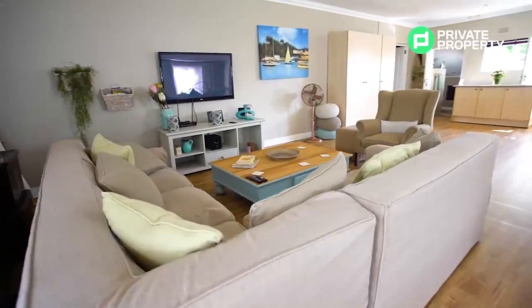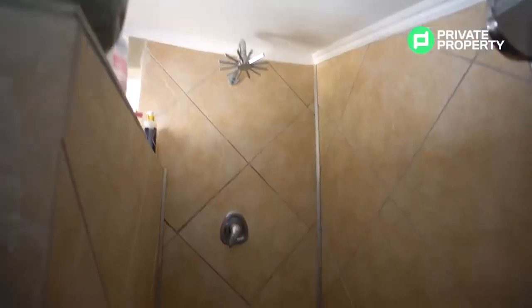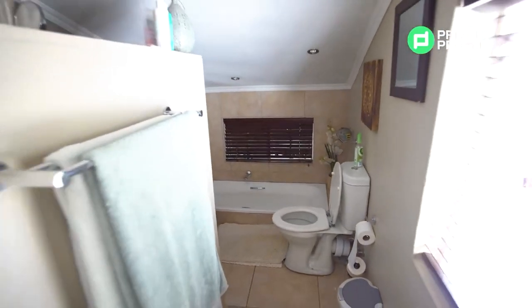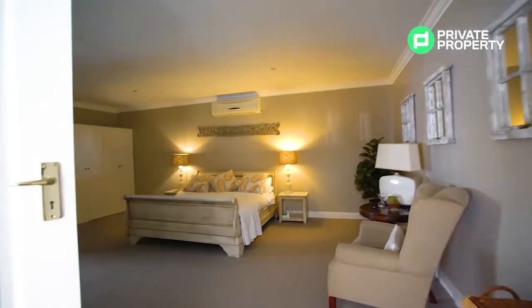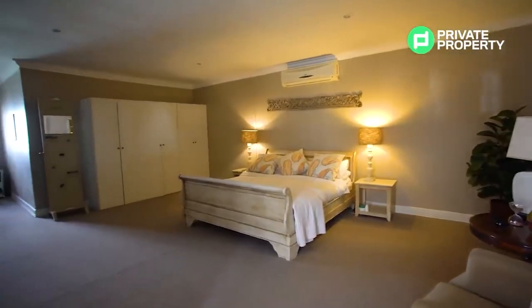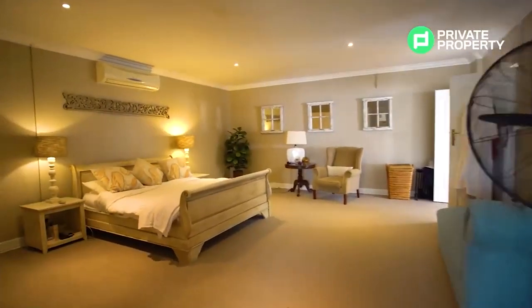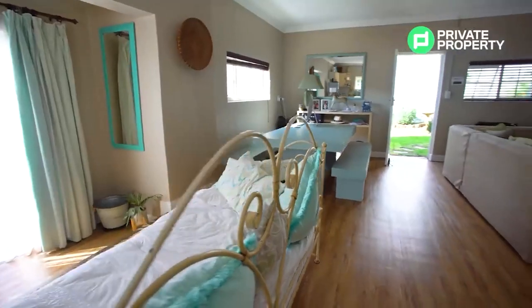Either rent it out as an Airbnb, which is what the current owner is doing, or you can turn this into a business. There's also four staff rooms along with their own adjacent bathroom. So those staff rooms are sandwiched right next to this cottage. You've got plenty of space here to do with as you may. A lot of businesses could find this perfect usage to create your own practice here.